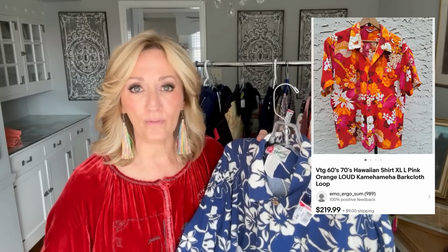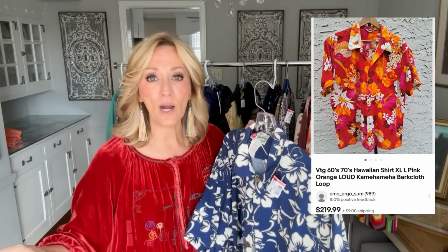Those are my all-time favorite to find when they're true vintage bark cloth. Those things can go, I'm going to say, well over $100. I have sold them for that. A lot of them have a tiki print to them. They'll have tikis on them or a certain Hawaiian flower. It almost looks like an ink print, if that makes sense.